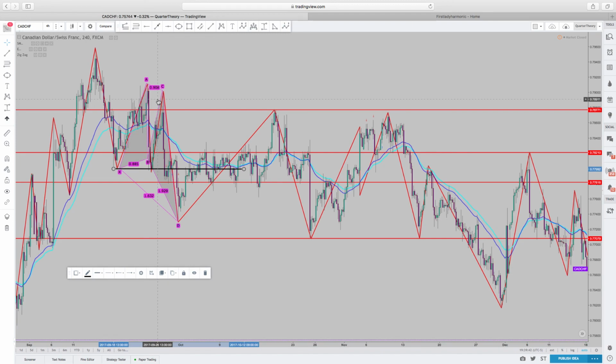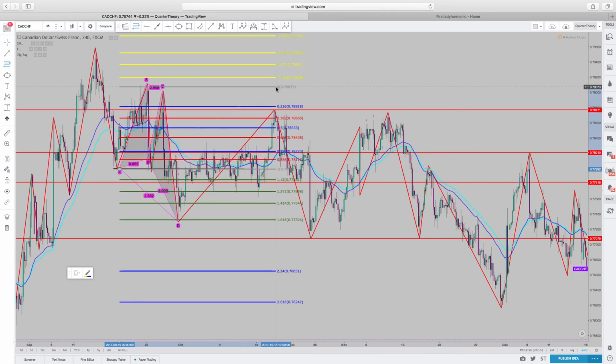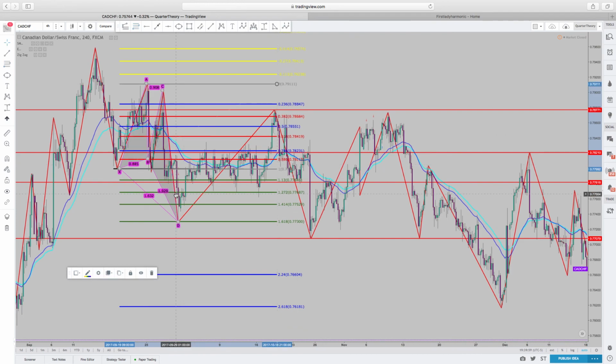Never get on a train from the middle. You wait till it gets to a station. You wait till it gets to a level of resistance or support, and then you get on the train. So the harmonics gives you where is this train about to stop at? What's the train station? Train station is a 61.8. You got there, you got on the train. Here goes a nice entry because it's nothing but a wick.